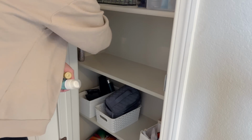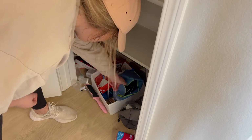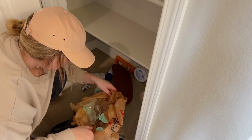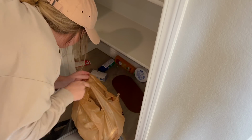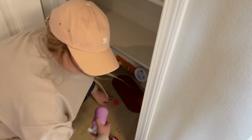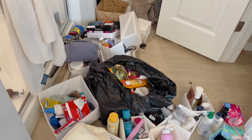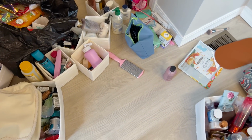Now that everything is done on the top shelf, we're going to move on to taking everything out of the bottom shelf and just repeat the same process that we did on the top half. Everything is cleared out. Here is what we're working with. There's a lot of stuff, so let's start sorting through it.